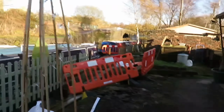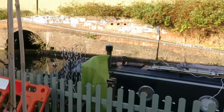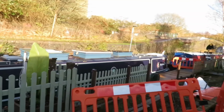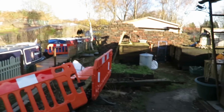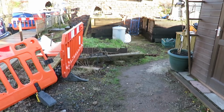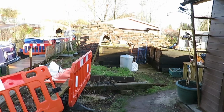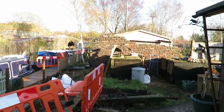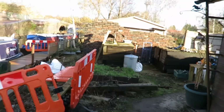Okay, this is where we're going to have our service area for the canal boaters. It's a little bit of a mess at the moment, but you've got to have a bit of imagination. We're going to have reed beds going down to the canal, which is a natural way of filtering water. We're going to have a laundrette, so boaters can do their washing here by diesel, by coal, by gas. So hopefully that will encourage more boaters to come onto the Wyrley and Essington Canal.